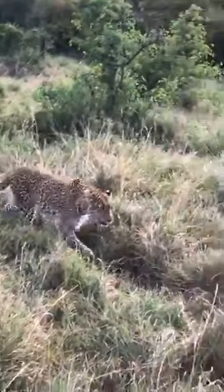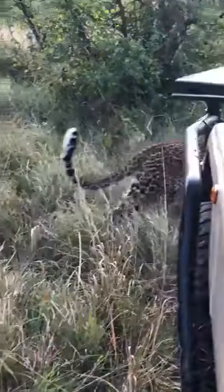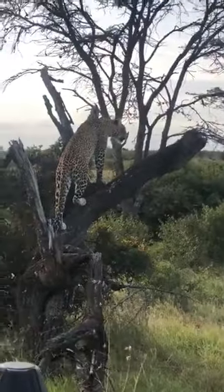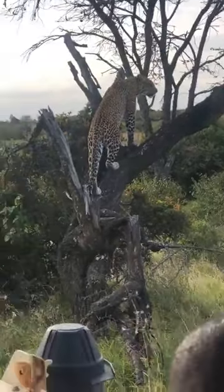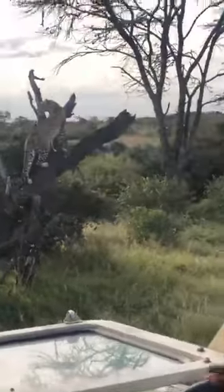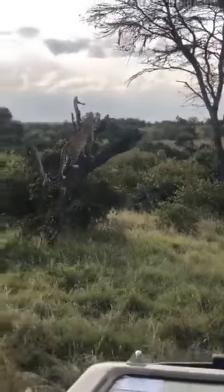So Tito is one of the leopards that is not shy. It's more used to vehicles. Remember, we've been seeing her for quite a while now. All right, look at that. Such a great one. Look at the pose. Just a minute, let me go to the side so we can have a beautiful view. Remember, it's having a bit of a view.